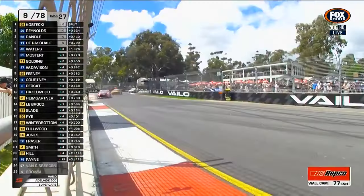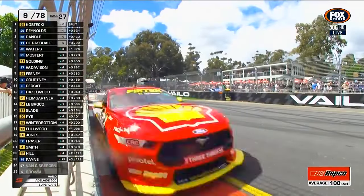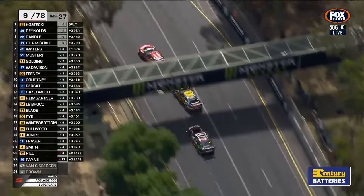laps in. So at the moment, Kostecki with half a second lead over Reynolds from Randall, Di Pasquale, Waters, Mostert, Golding, Davison.